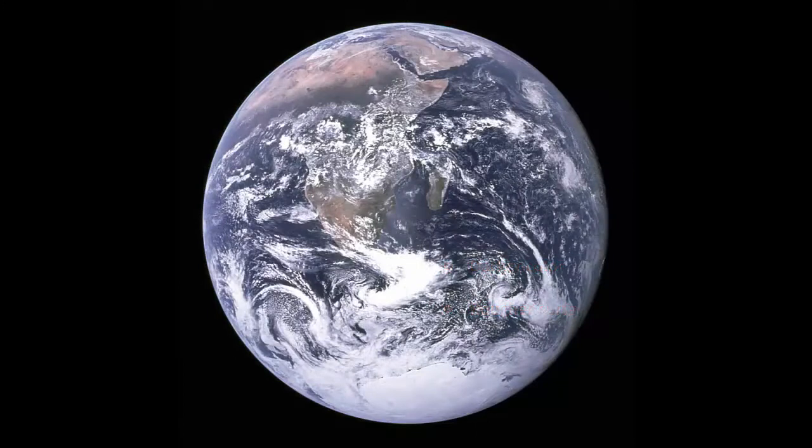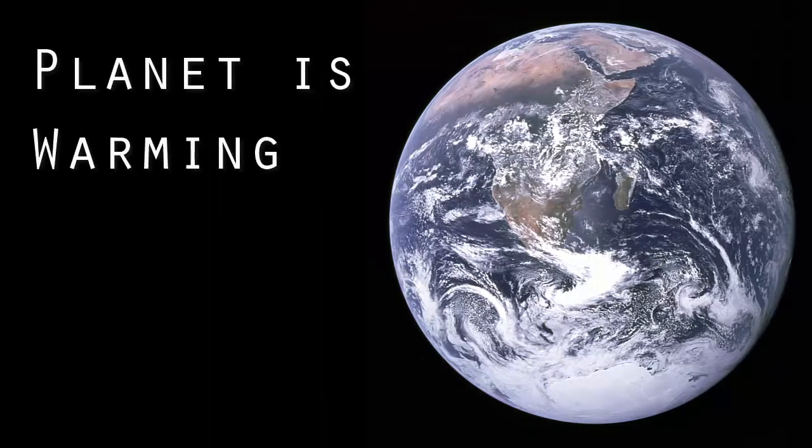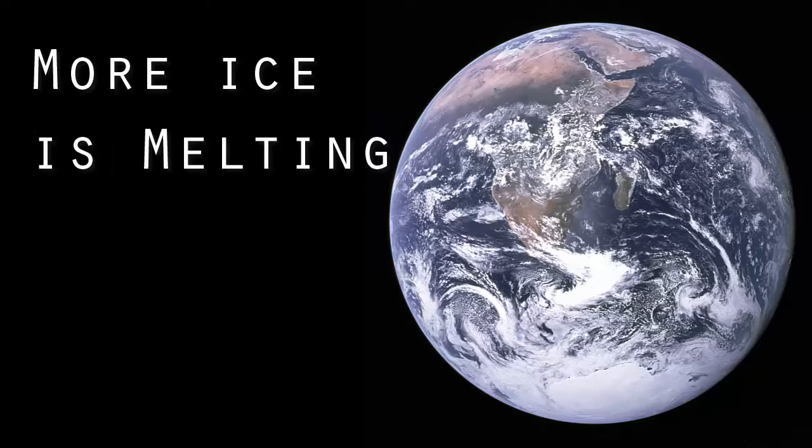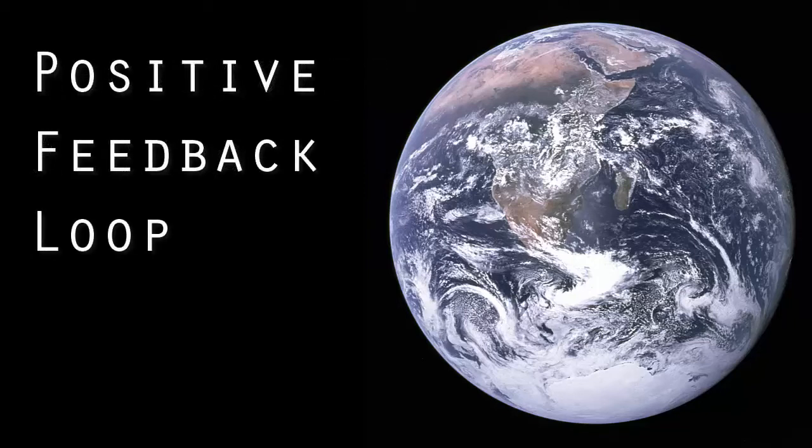Now, Earth, of course, has darker and lighter colored surfaces, which is good because the darker surfaces allow us to absorb some heat, which keeps us warm, and the lighter surfaces reflect some of that light so we don't get too warm. At least that's how it's supposed to work. The problem we're having today is that because of the increased greenhouse effect, the planet's getting warmer. That's causing more ice to melt, which is decreasing the planet's albedo. So instead of reflecting more of that sunlight, we're actually absorbing more of it, which is just making it even warmer, and something called a positive feedback loop begins.